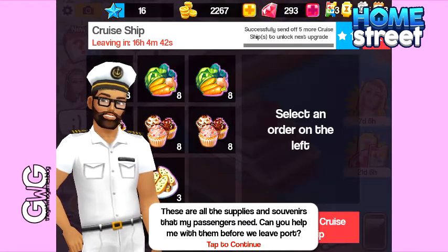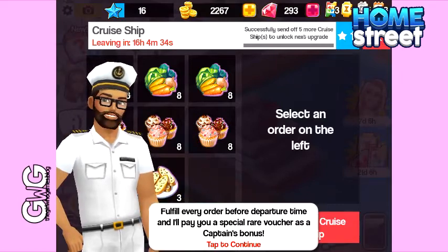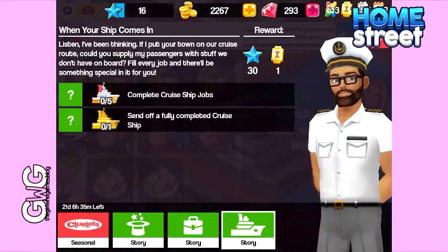So every so often a cruise ship will come in and there'll be jobs to complete. If you complete all the jobs before the ship leaves, then you will earn the bonus reward. So the tasks to complete are: complete 5 cruise ship jobs and send off a fully completed cruise ship.